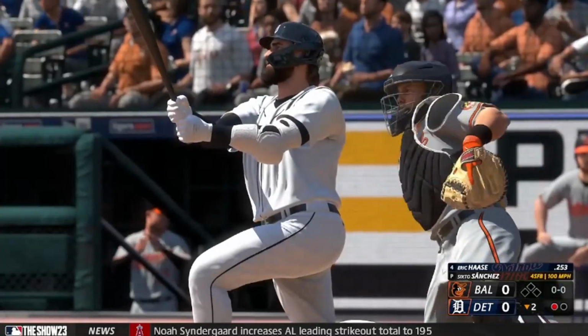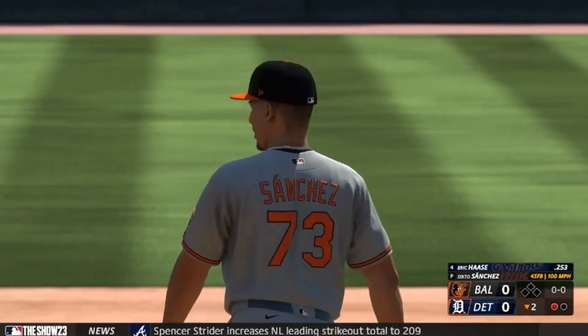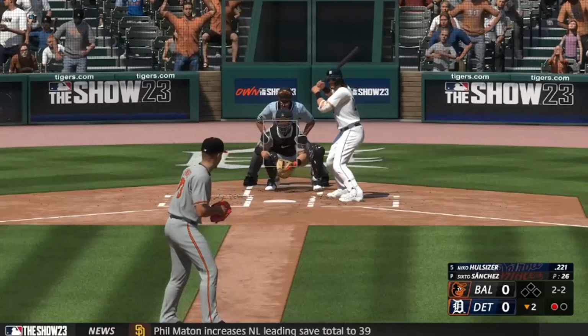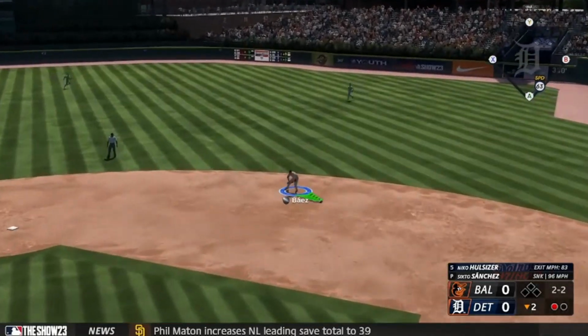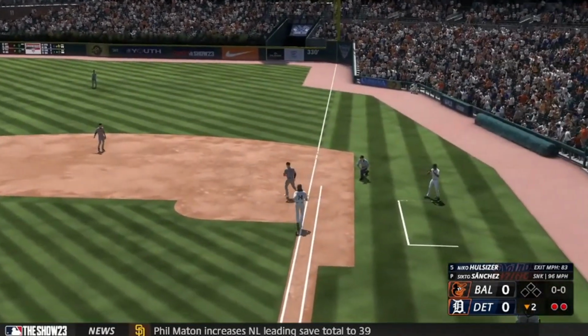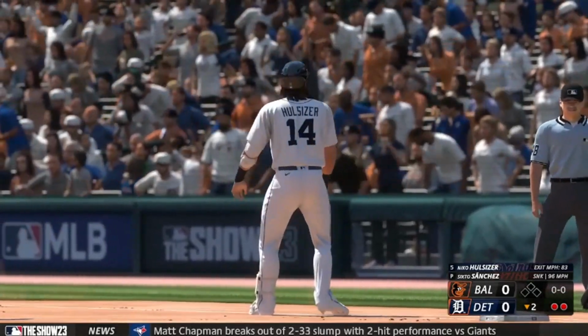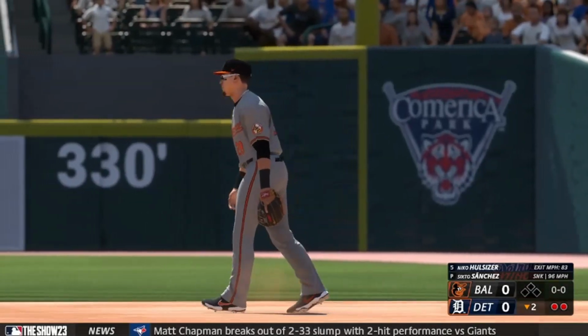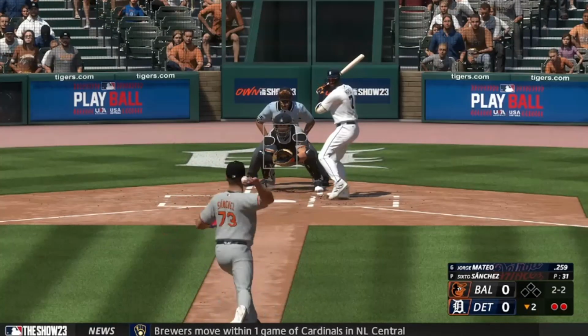Eric Haas strikes out at 100 miles an hour, down and outside. He was an all-star catcher, I believe, either this season or last season. We have a Holsizer right here, and he is going to be the left fielder. And there you go. He grounds out. Goodbye, Cousin Nico. That's unfortunate for you to ground out to the second baseman, Javi Baez, who also played for the Detroit Tigers last season.